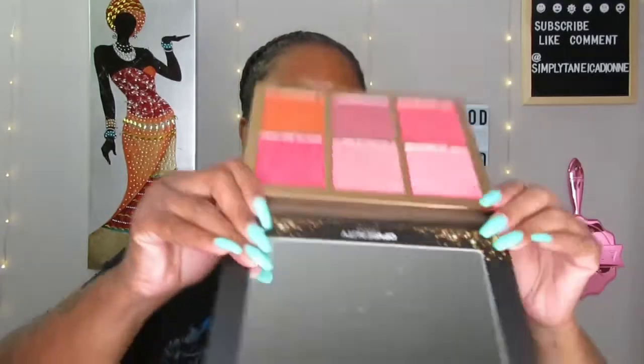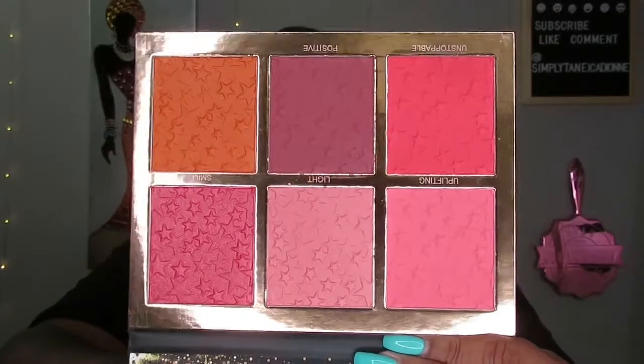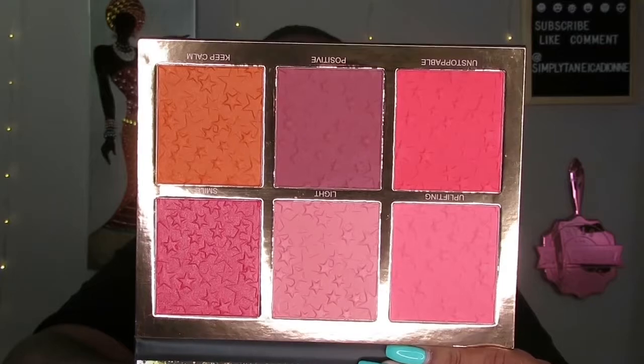Oh, these are really pretty. Definitely for our skin tone. These are so pretty. Look at the pan sizes, y'all. Woo! Very, very cute. I like these. Okay, and that is all that's in this box.